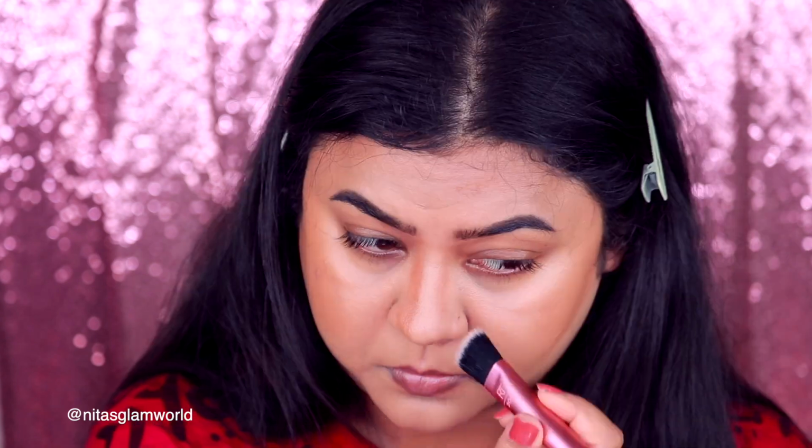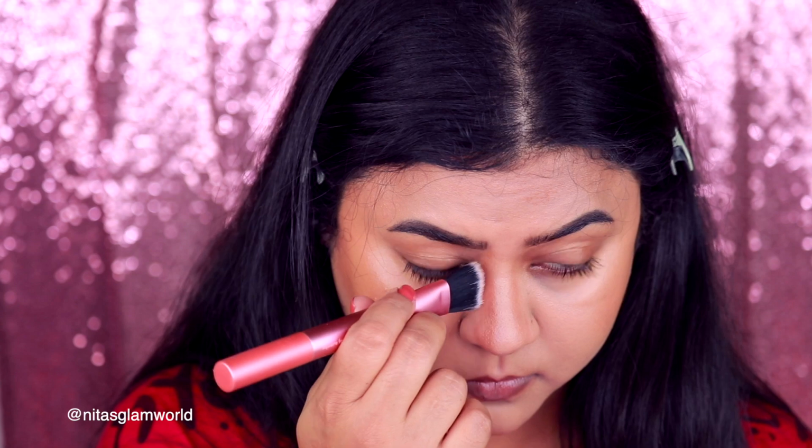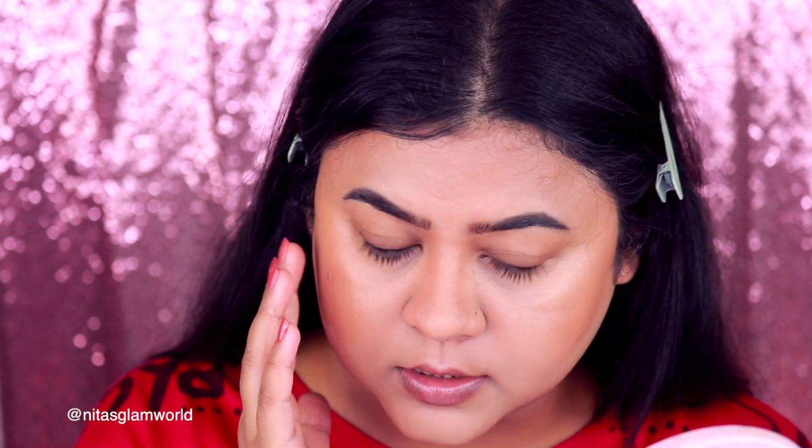By the way, I haven't set my face using any powder. I'm just applying this on top of my foundation. So I've applied the bronzer all over my face and you can see how beautiful it's looking. It is kind of tacky right now, and it gives you a cream to powder finish, and it's looking beautiful. There's a little bit of glow, and the shade is just perfection. And one more thing, it hasn't disturbed the base. It hasn't removed anything. My base is still intact and it applied just seamlessly, see.